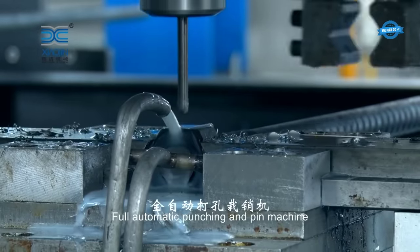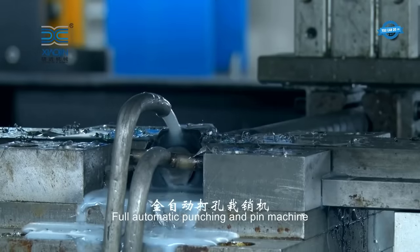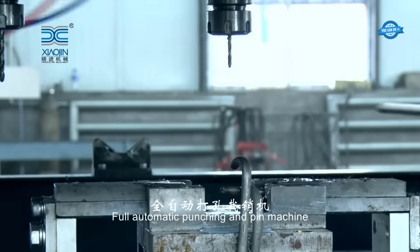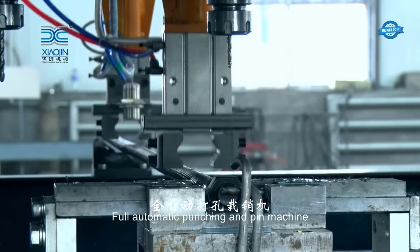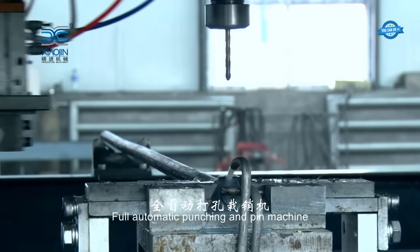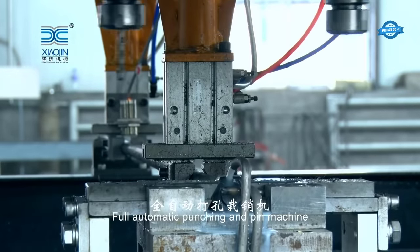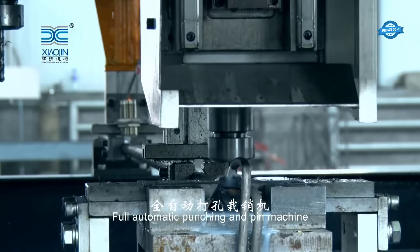of structures. A key player in the line is the full automatic punching and pin machine, a highly precise device that enhances the structural integrity and functionality of the anchor bolts. The bolts emerge from this stage with added strength and utility, poised for the next phase of production.